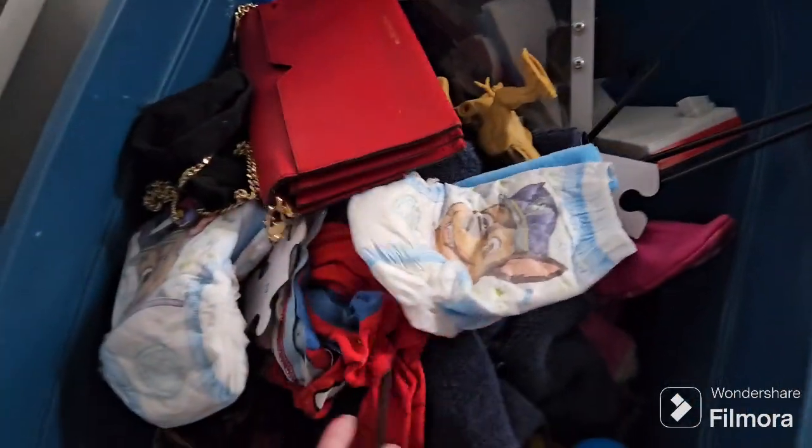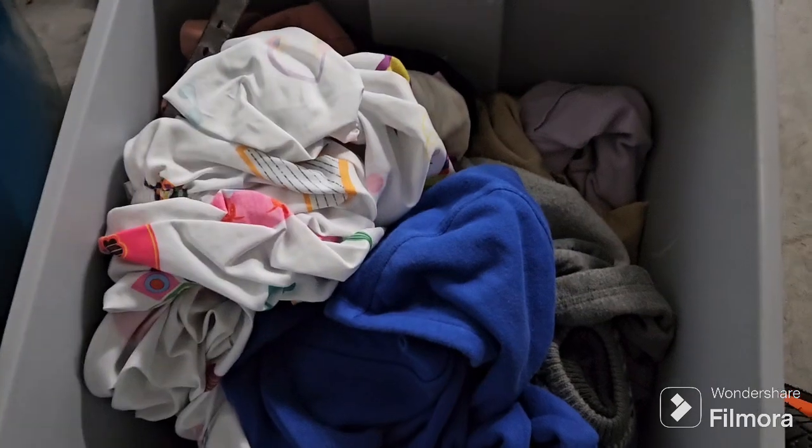This tote is mainly trash. I think there's the Michael Kors purse I was talking about. I haven't gone through this tote yet, but this looks like all clothing. I was using gloves earlier, now I'm not, because I didn't think I was going to need them. I was just going to open this at the same time as I showed y'all. But yeah, nothing great in there, just clothing.